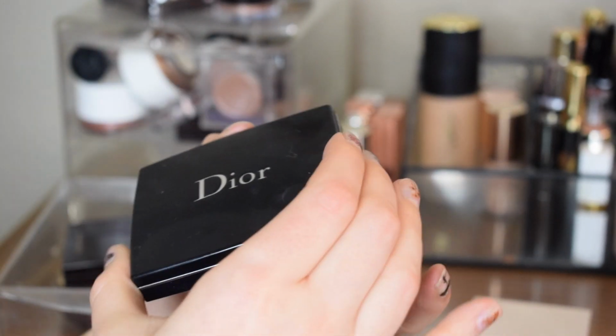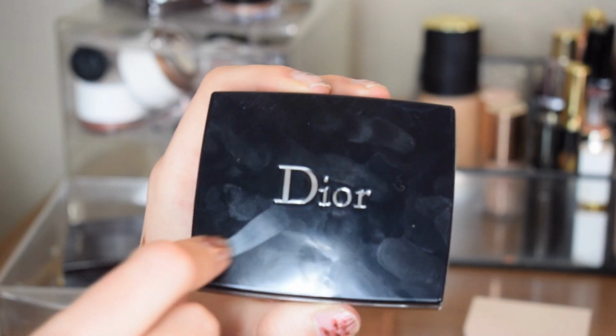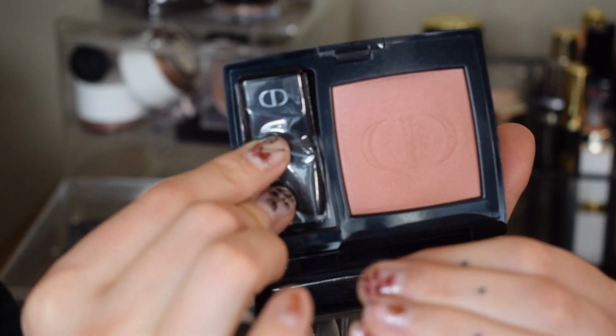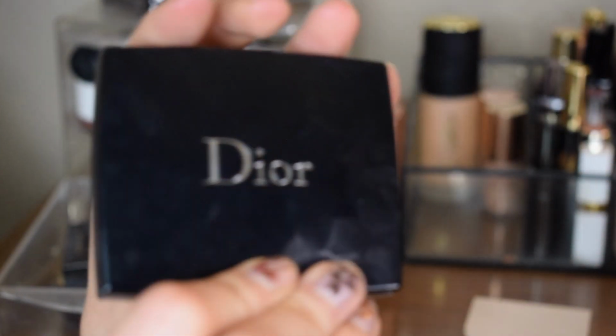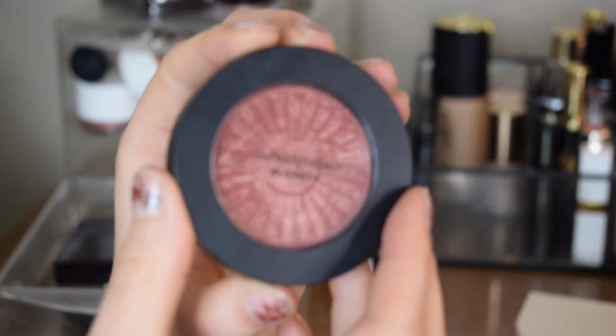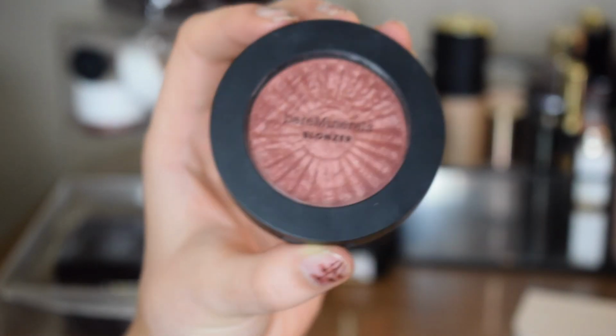Okay, now into powders. Dior also reformulated their blushes, and I haven't heard anything about how the new blush formula without the talc performs, but this is in the old formula, and if you've watched a few videos of mine, you know that I have fallen deeply in love with this powder blush, so that is obviously staying. Next one I actually haven't been using all that much, but I feel like once it starts to really get into summer, my little affair with this is going to pop off again.